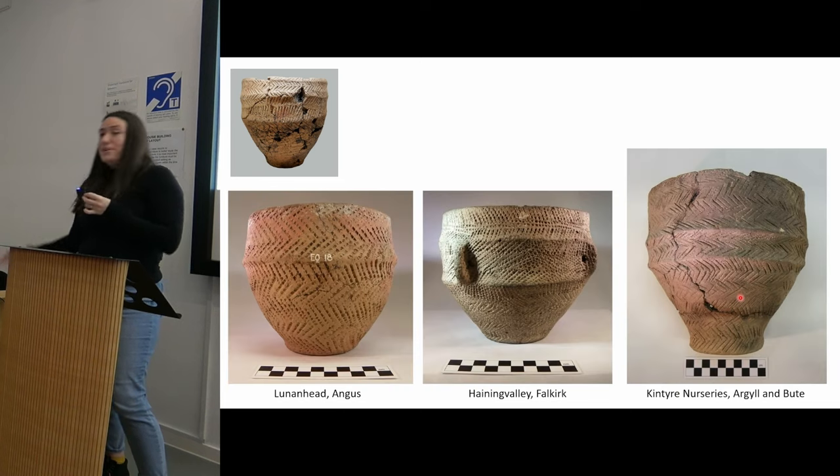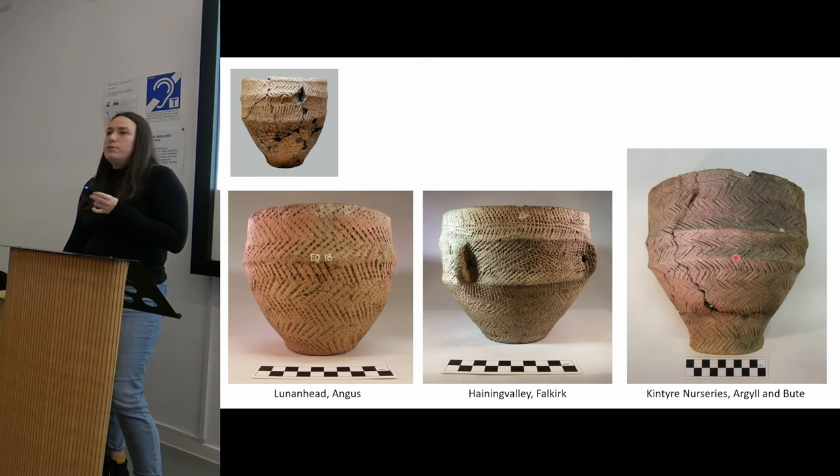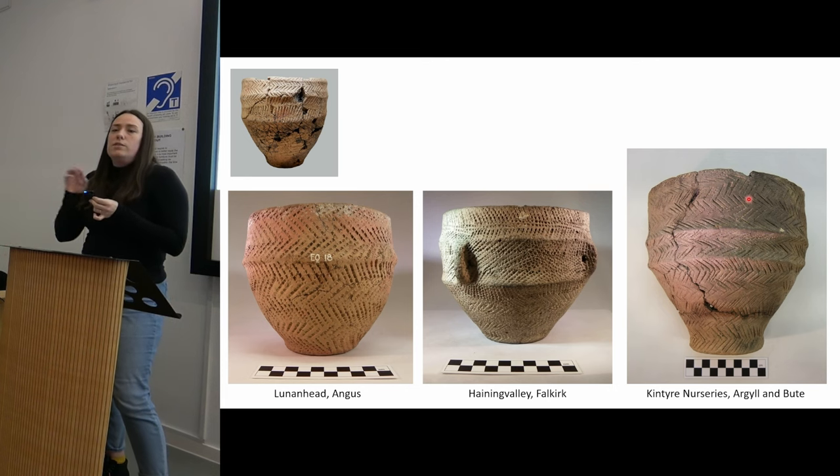But we do also find vessels that feature comb-impressed herringbone, which you can see on these three examples. But in these cases, the form is now different. So we've got a more globular lower body here. We've got the addition of the lugs here, and this one with a much narrower cavetto zone and a wider upright neck. So all these are quite unique, but they are clearly still very much linked by the presence of these very recognizable features as well.